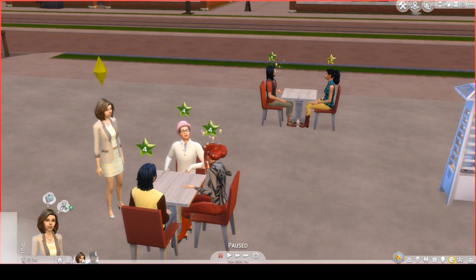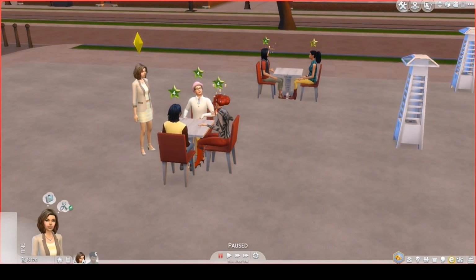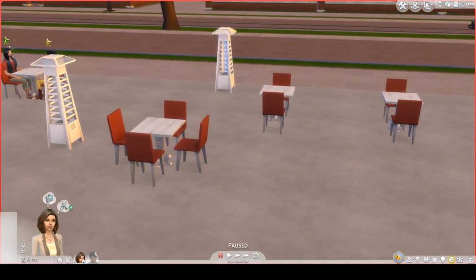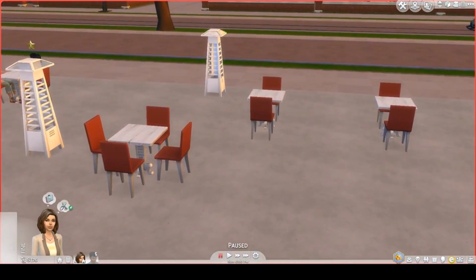And so far, I have seen up to 2 Sims at a table wanting recommendations from the owner of a restaurant. Once you as a player get the curious customer reward, I haven't seen, I don't believe, more than 2 Sims at a table get that question mark above their head.